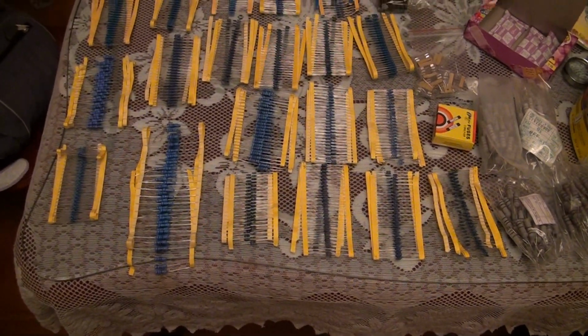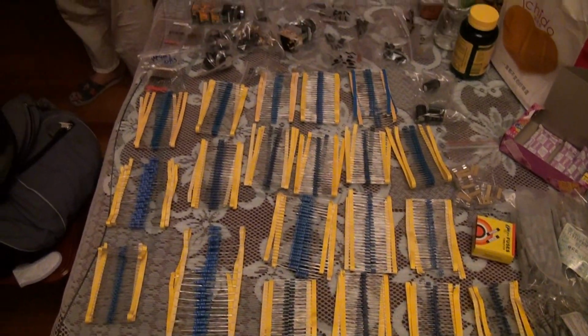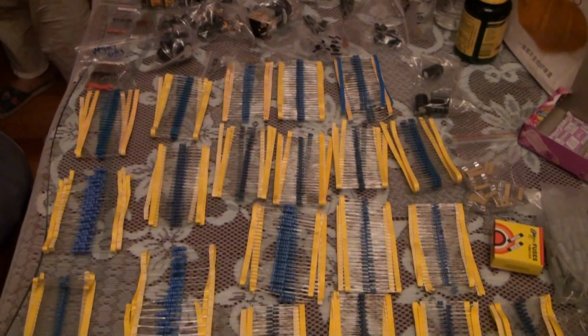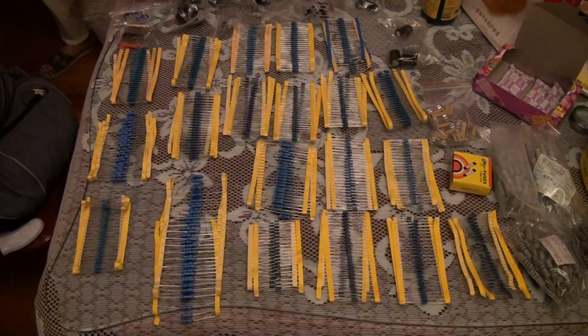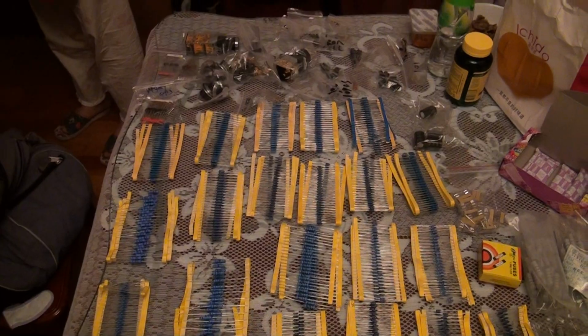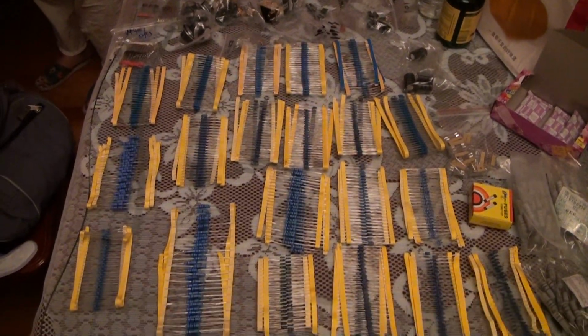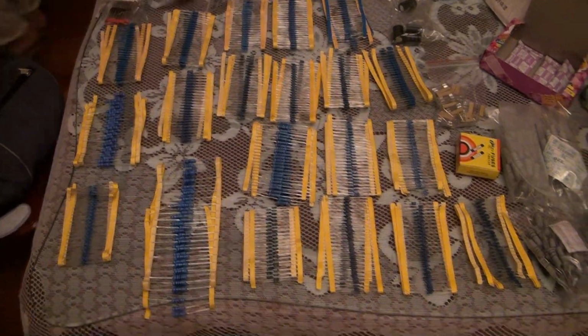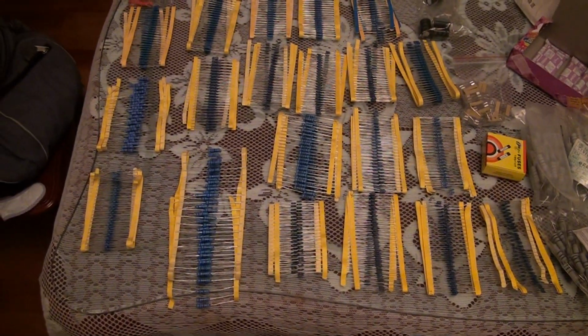At the end of the day, I have 2,000 resistors, 140 capacitors, 8 switches, 100 fuses, 10 fuse holders, some knobs, some other stuff I can't remember, some diodes, who knows what. All in all, this cost about $30. If I bought this in the United States, it would cost well over $100 plus shipping.